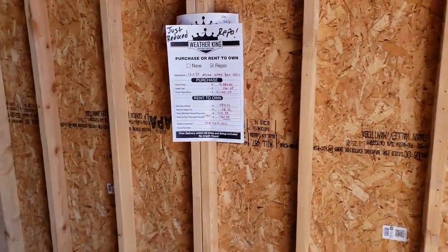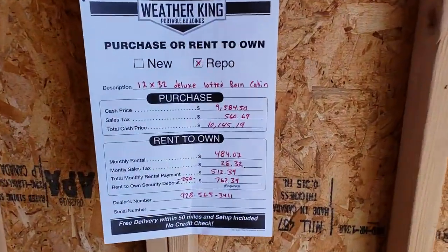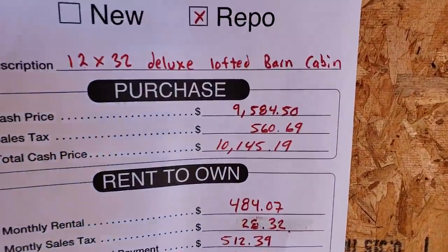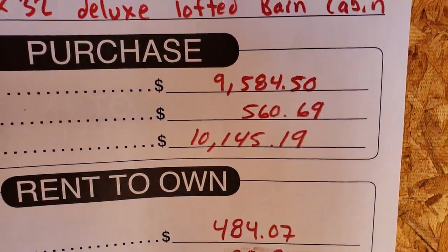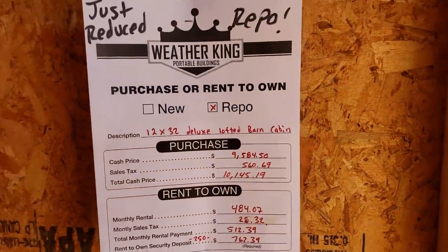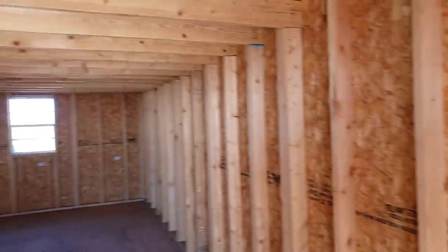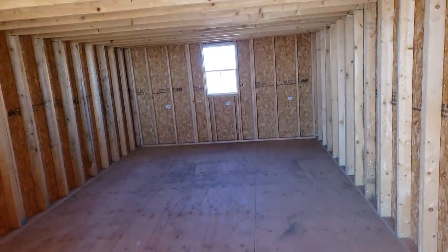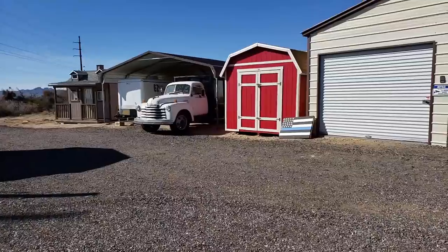It's a 12x32. Oh, it's big. This has to be permitted at this price. Total cash price, in case anyone wants to buy this for me, it's $10,000. Don't buy this. It's too big. Put down the phone. It's too big because you have to have a permit. This is nice, but this could be storage, and I just need a storage.